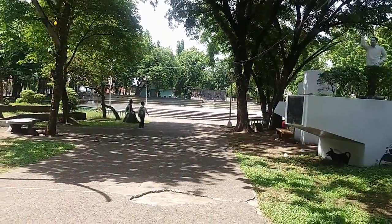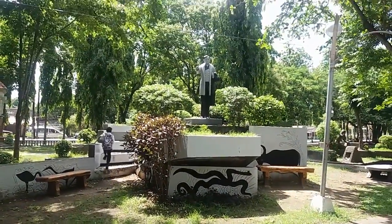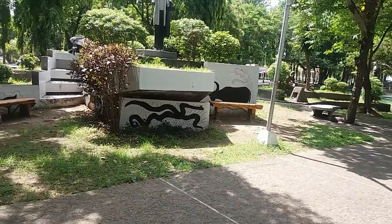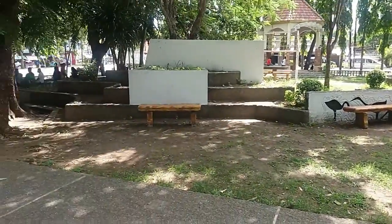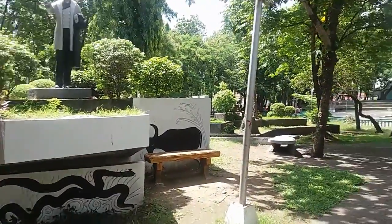Back, we're on the other side of the basketball court. Some more on this side. Another statue. I don't know who any of the people are. They don't have names on them. And if it's somebody recognizable, I don't recognize them. Sorry. No offense intended. I just don't know. And they're not marked.